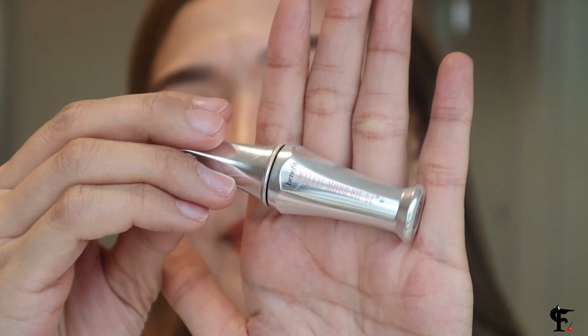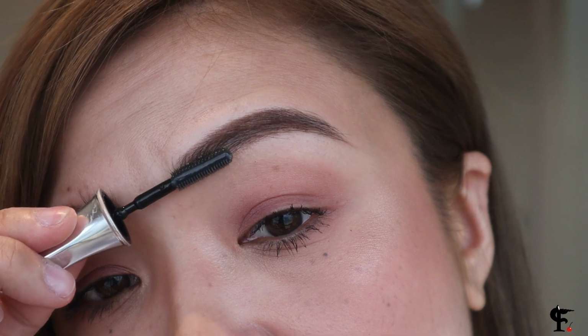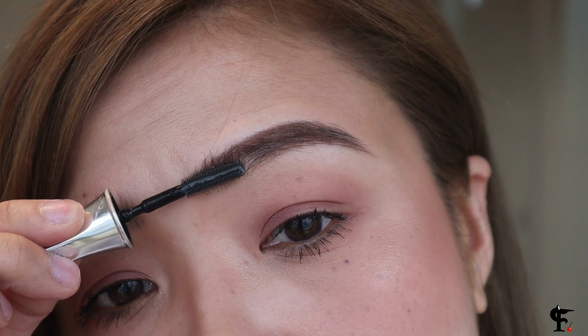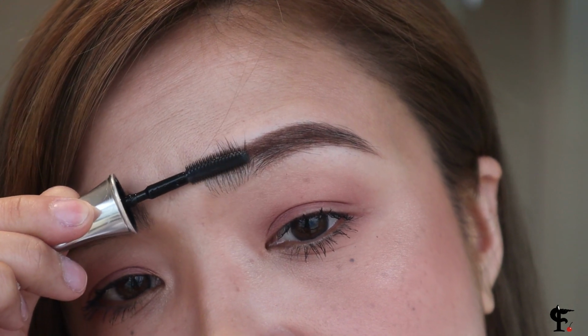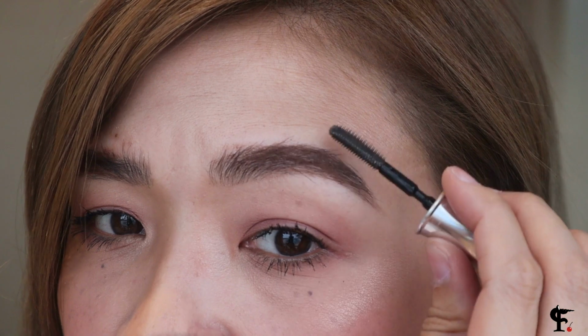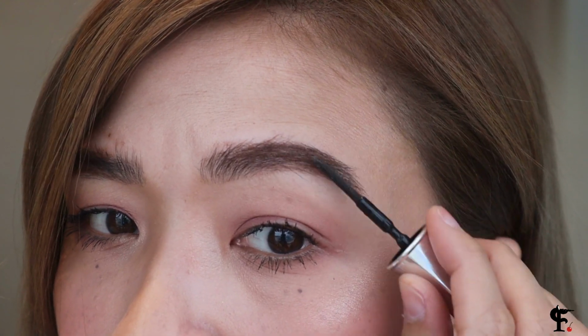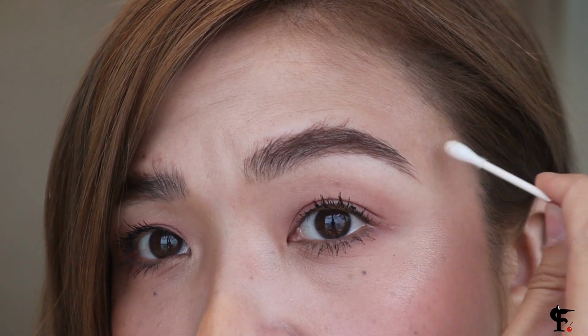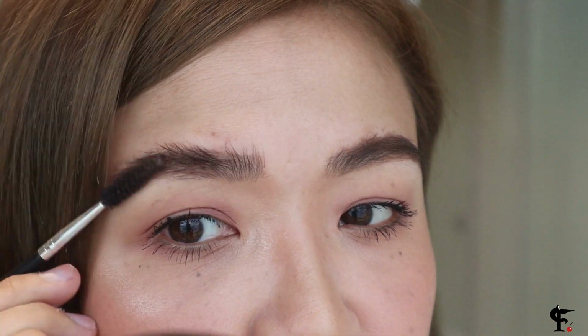And here is the last step, the Benefit 24-Hour Brow Setter. So what I do is I take the product and then at the very front, I flatten the front. Yeah, there you go. Flatten it. Hold it for a few seconds. Make sure that it's in the shape or in the style that you want. And then you brush the others up. Like that. And there will be some product transfers. That's why you must be ready with your cotton swab to clean it up after. Brush it up with your spoolie.